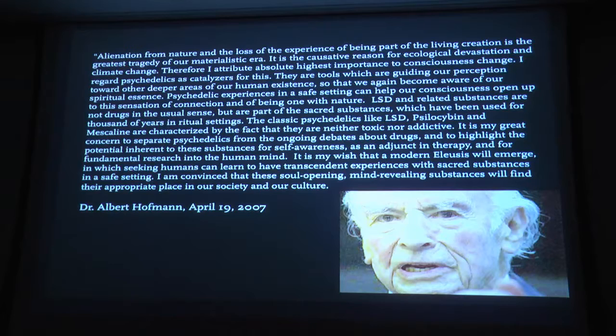Alienation from nature and the loss of the experience of being part of the living creation is the greatest tragedy of our materialistic era. It is the causative reason for ecological devastation and climate change. Therefore, I attribute absolute highest importance to consciousness change. I regard psychedelics as catalyzers for this. They are tools which are guiding our perception toward other deeper areas of our human existence so that we again become aware of our spiritual essence.